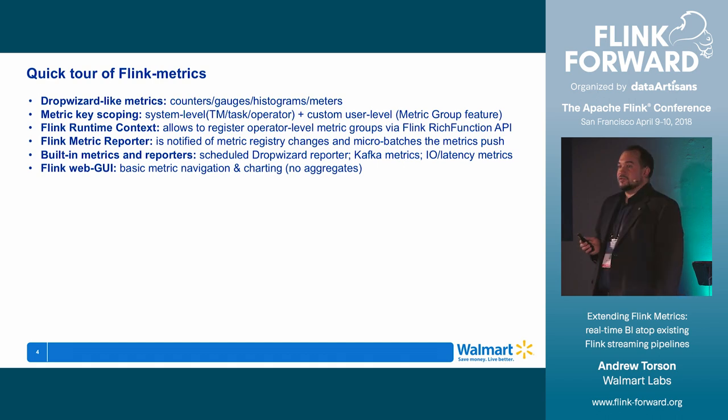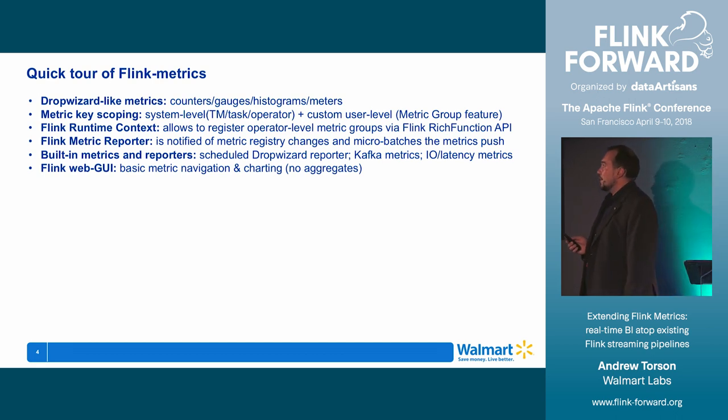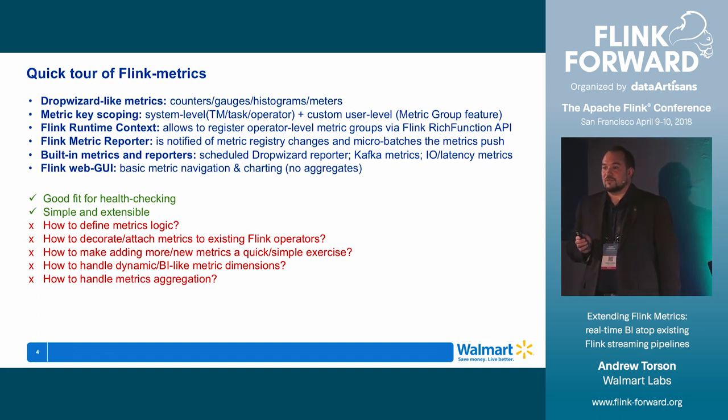There's a number of built-in metrics that Flink provides out of the box, and some of the reporters, in particular, is the scheduled Dropwizard reporter. And Dropwizard has all kinds of connectors. So your favorite time series DB is usually supported through Dropwizard, and Flink wraps it, right? And finally, in Flink web monitor, you can actually see those metrics. It's really basic navigation and charting. It doesn't do any aggregations. It's simple, it's extensible. It's a good fit for health checking, but there's a number of questions that you need to solve for yourself if you're using it.